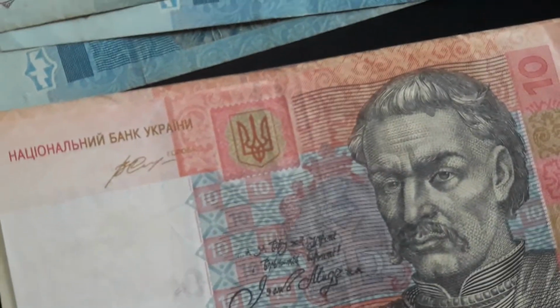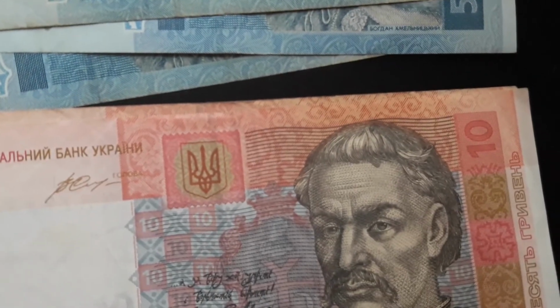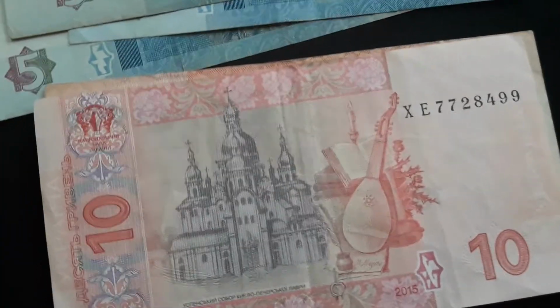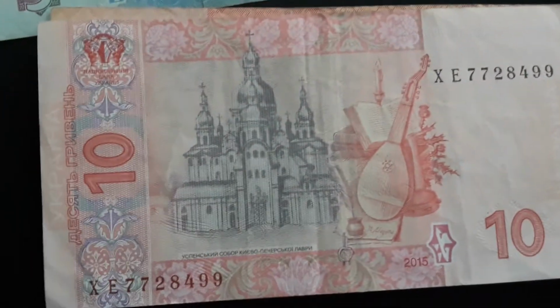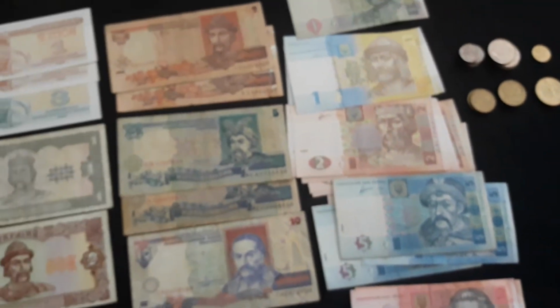The 10, we see here the portrait of Ivan Mazepa, Hetman of Ukraine. Let me see what Hetman means. Hetman of Zaporizhian Cossacks is a historical term that has multiple meanings, so no answer there. And at the back we see the Holy Dormition Cathedral of the Kiev Pechersk Lavra. I have only 2, 2011 and 2015. Anyway guys, this was today's video, my really modest collection.